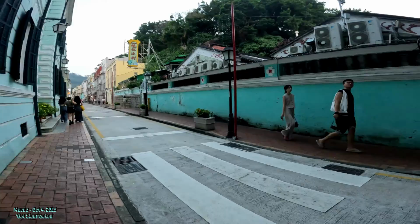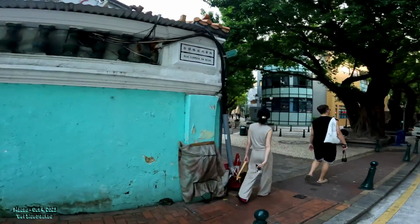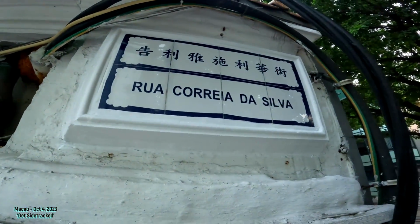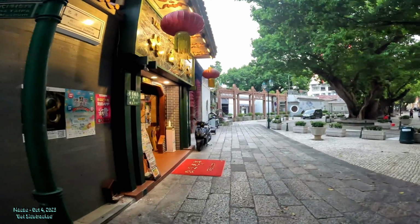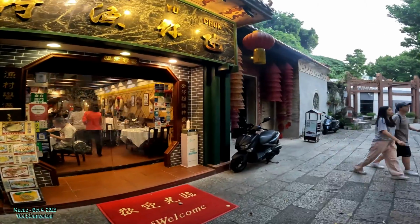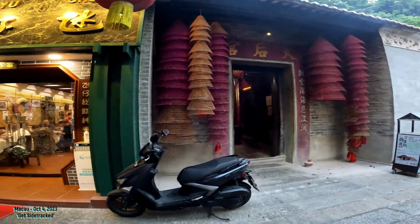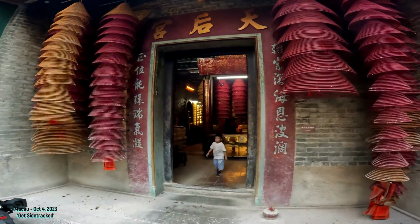And we're going to come around here for a second. And then that's actually our sign, Rua Correia de Silva. It's kind of marked by this Chinese restaurant as well. So this Chinese restaurant and this little temple, this one actually has a rooftop. I'll show you on the other side. And we got a nice little temple in here too.